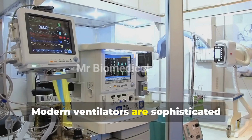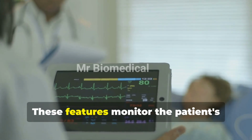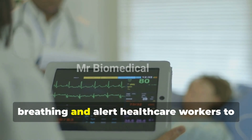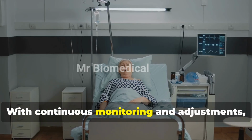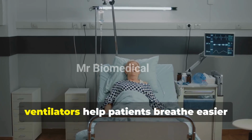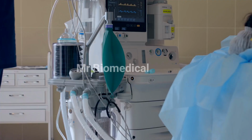Modern ventilators are sophisticated machines with alarms and sensors. These features monitor the patient's breathing and alert healthcare workers to any problems. With continuous monitoring and adjustments, ventilators help patients breathe easier and support their recovery process.